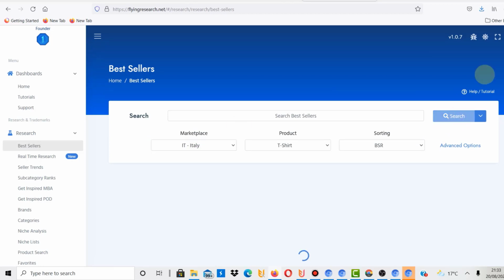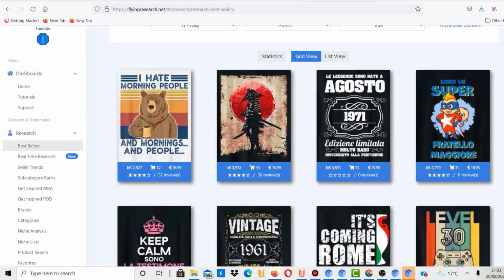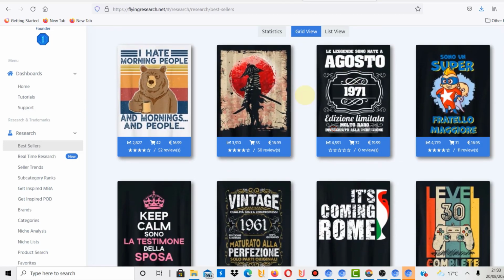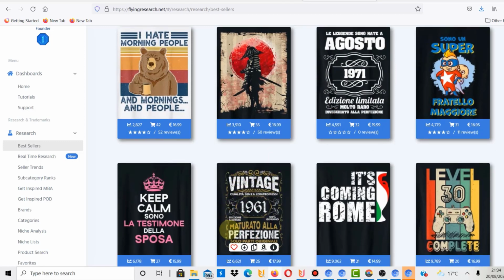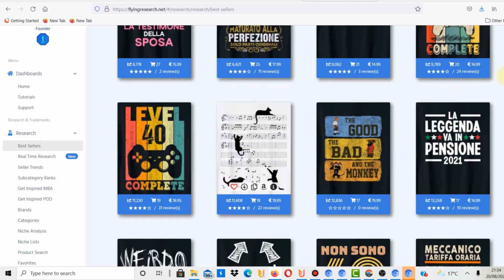Right, that was the French marketplace. Let's take a look at the Italian marketplace, see if we can spot any differences. But again, even on the Italian marketplace, you can see these scalable designs. You can immediately understand that it's about vintage again, 1961, made to perfection. So legend, probably for retirement, that design is here.